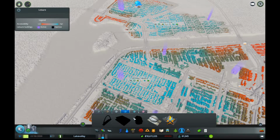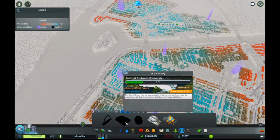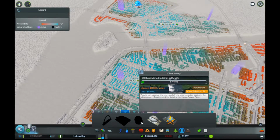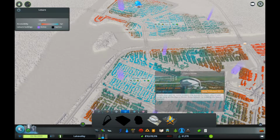Okay, that's Tier 3. Here, Business Park. We need more commercial built. The Grand Library. We need more universities. The Observatory. We need 1,000 abandoned buildings in the city, I guess, to get rid of all that light pollution. We can build the Opera House. We have not built that yet.